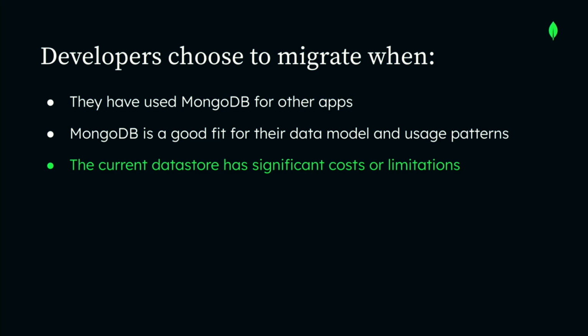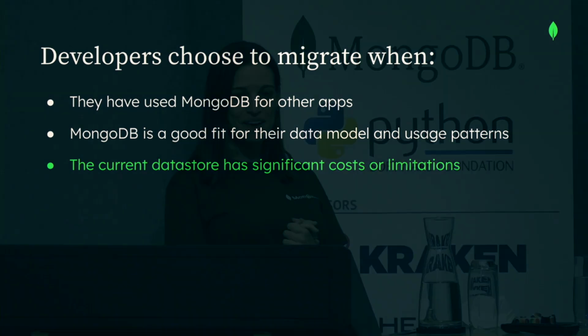Maybe there's some scalability issues, or the way that they're using the database isn't a good use of that particular database, or they're using a proprietary database that has really expensive licensing on it. There is always something painful about the existing database that is causing them to move. So I cannot emphasize this enough. If you are happy with your current database, don't migrate.